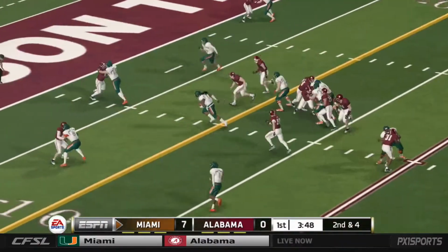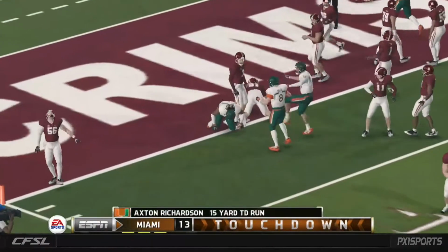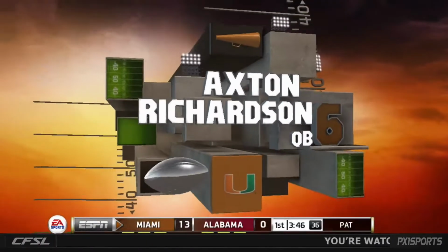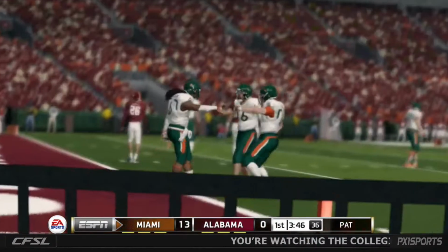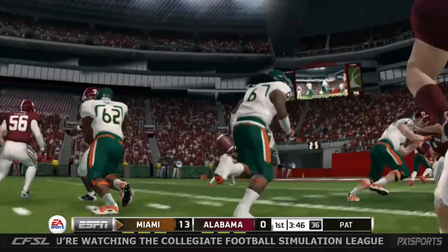Read option, and Richardson's going to keep it himself. Cuts to the outside, and he's into the end zone. Touchdown, Miami. Another good drive there, taking advantage of the turnover. Richardson dives in for the touchdown again. That's his second on the game.